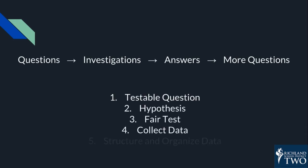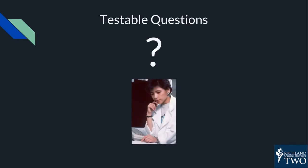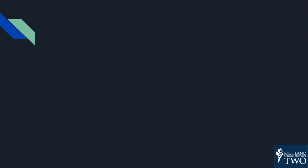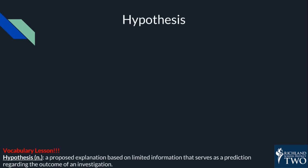For scientific investigations to answer a scientific question, it needs to do certain things. Scientific investigations start off with scientifically testable questions. Remember, this means they are questions we can answer by gathering data through an investigation. Once a scientist has a scientifically testable question, she will make a prediction about what she thinks the answer will be. This is called a hypothesis.